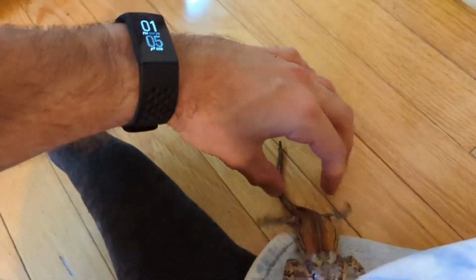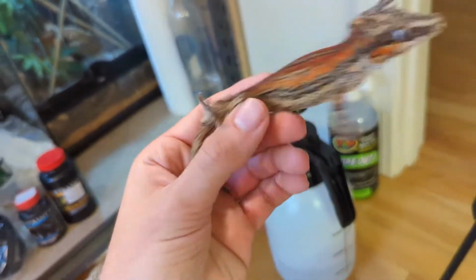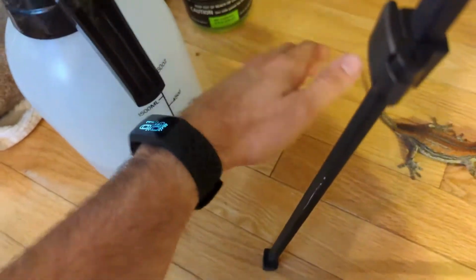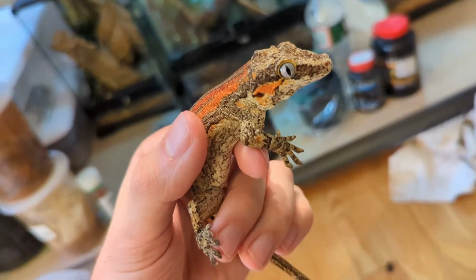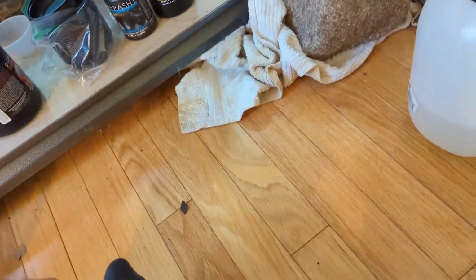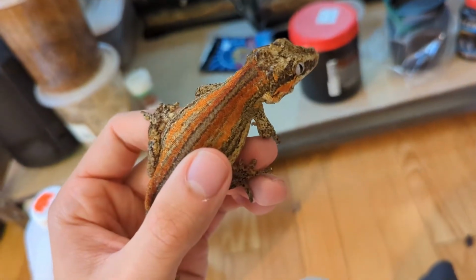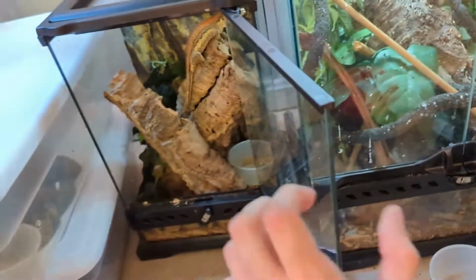She's doing great, honestly. I haven't held her like this in a while. Come here. Oh, look at that. There you go. All right, enough of that. I'm not going to stress her out. I don't really like holding my animals as much now because I feel like it just kind of stresses them out. I like to observe. But yeah. There you go.